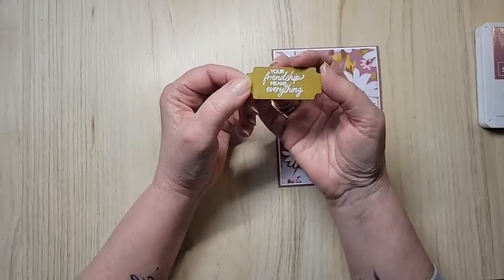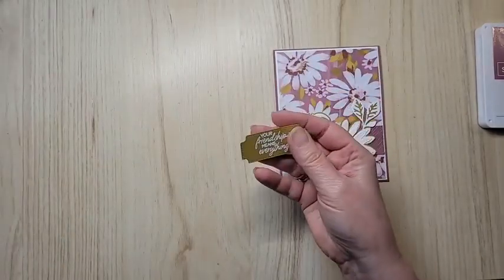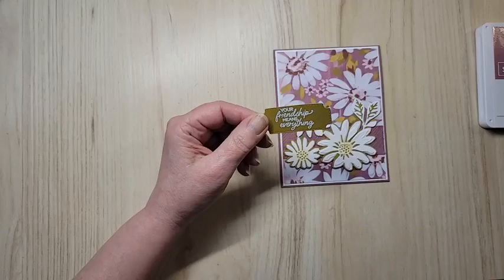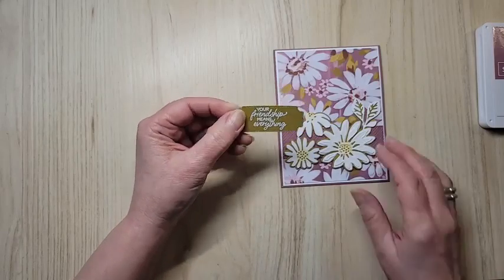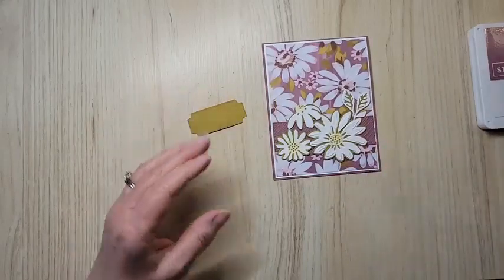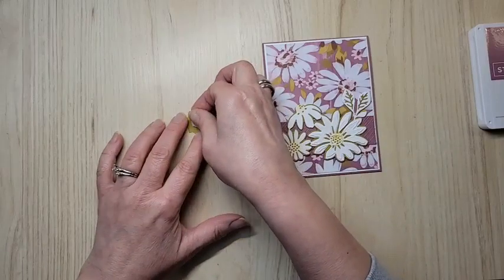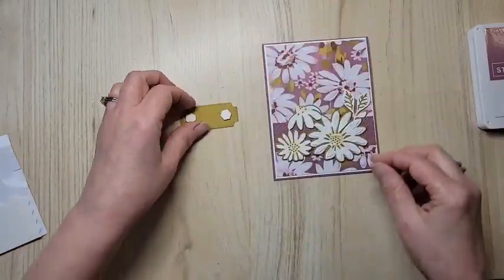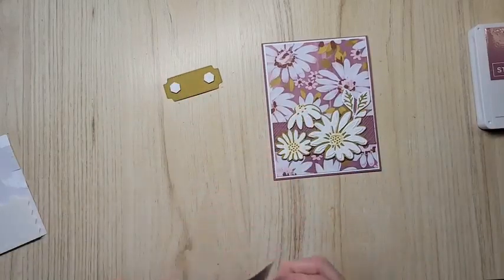Alrighty. I've gone ahead, and is that the right one? Yes. Your friendship means the world, means everything to me. Just make up words, Sandy. And for this one, I also use that same color, and it's bugging me that I think it is wild wheat. If anyone thinks anything different, let me know. Okay, I'm gonna pop that up on dimensionals. I just need the 2, I believe, because I'm popping up just one flower.